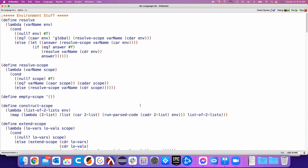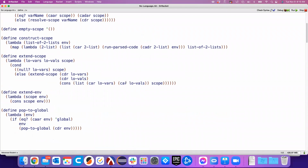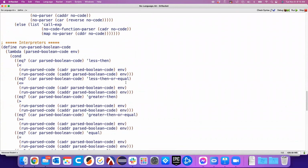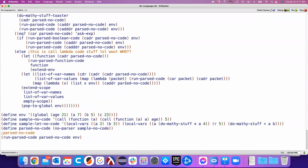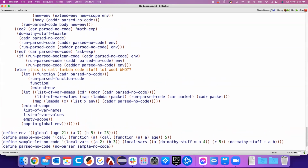All right, all the screens. For today's homework, we're updating our let to work like a let star. Is that correct? Okay. Which means we don't need to change our parser at all. But when we go to our run parse code, it is this part down here that needs to change, right? Because inside of our, let's see, is that our let stuff? No, yeah.